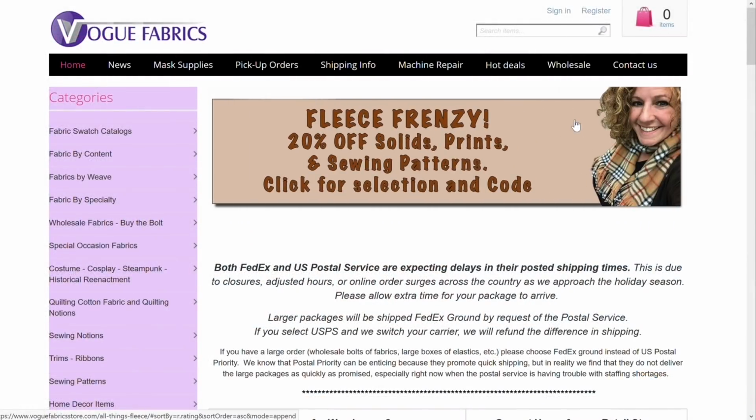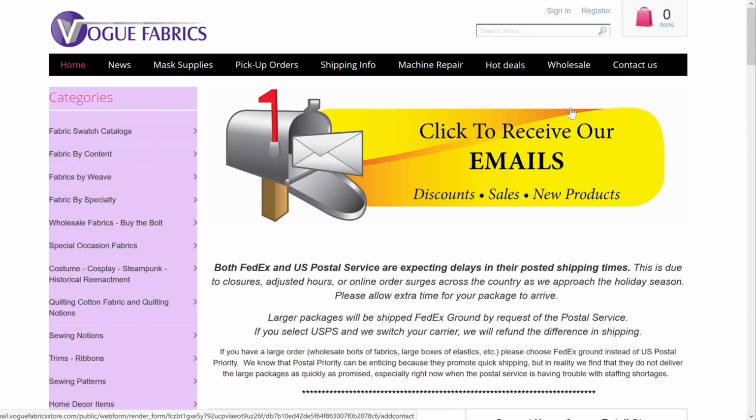Here we are at Vogue Fabrics. This is a wonderful fabric store. They have lots and lots of stuff and their prices are fairly decent.